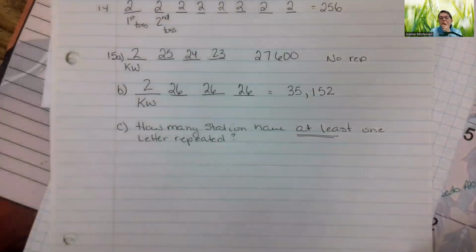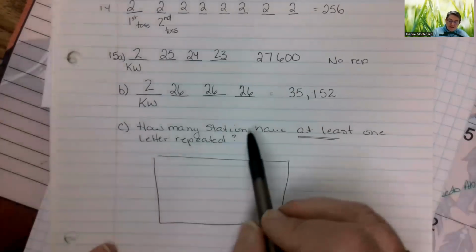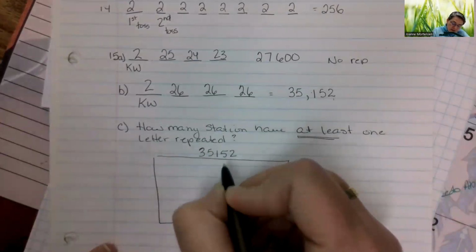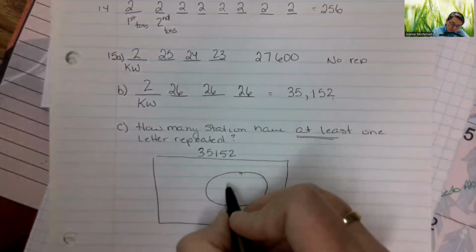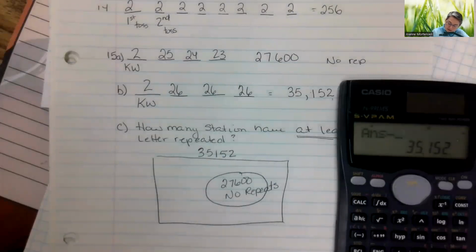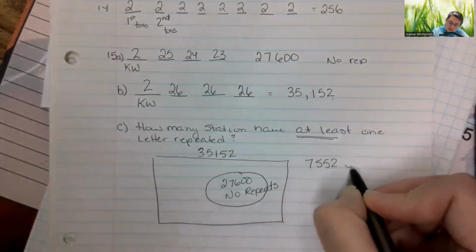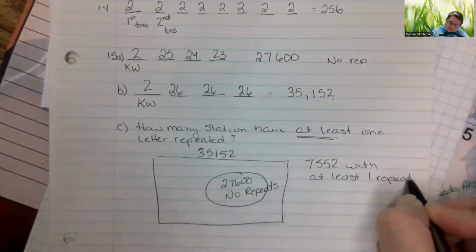So, not even 100% sure how I would do this with cases. I just know it would be a lot of work. See, I did it again. No repetition, all of my choices. So there's 35,152 different groups I can have. Some of those will be repeats, some of them will have no repeats. And I take this group of no repeats. You know what's going to happen. I'm going to subtract, which means there's 7,552 with at least one letter repeating.